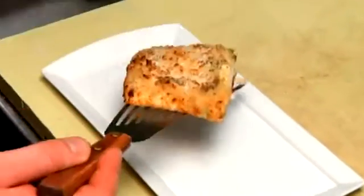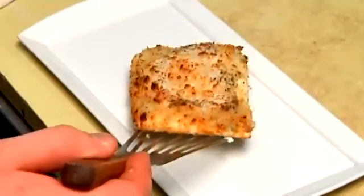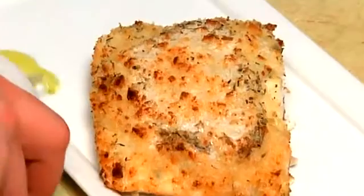Halibut's done, nice and golden brown. That butter's nice and melted, part of the crust now. I'm going to go ahead and plate that.